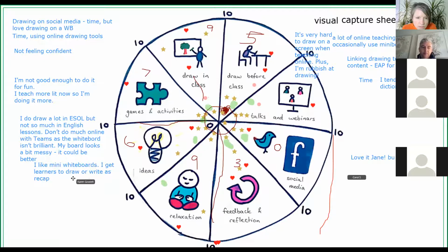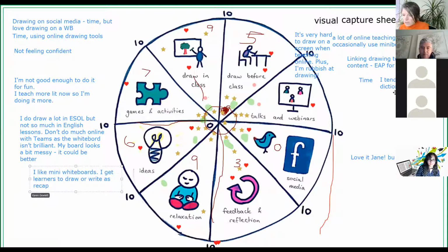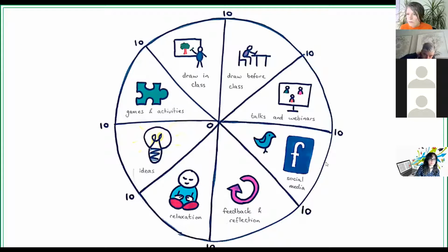Don't do much in Teams. This is a mini board. It's a recap. Yep, good idea. Okay. Just going to move on here because I'm aware of time.